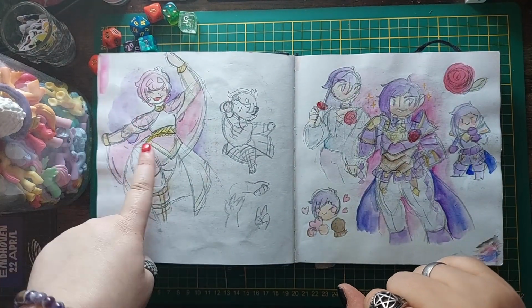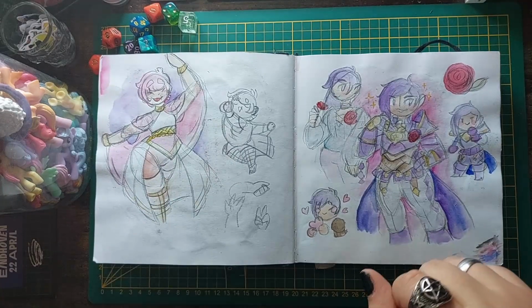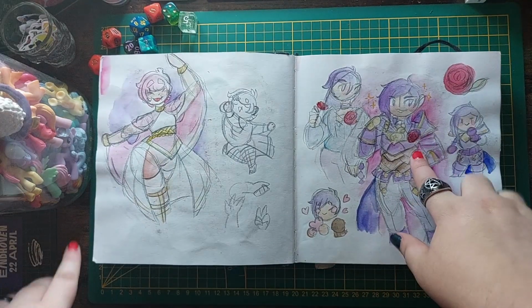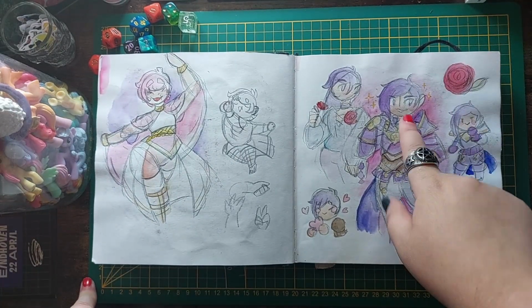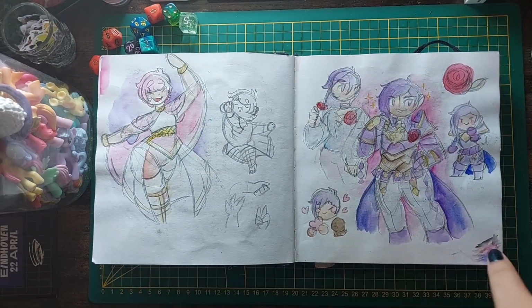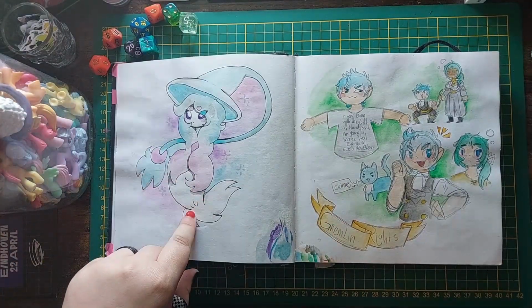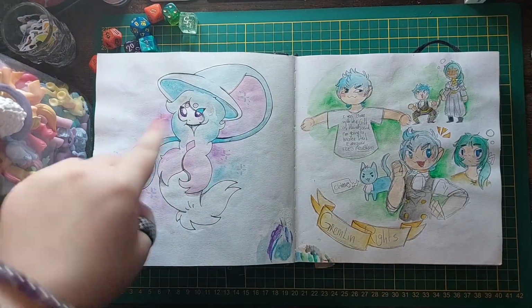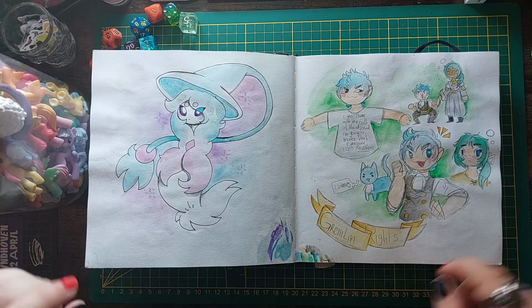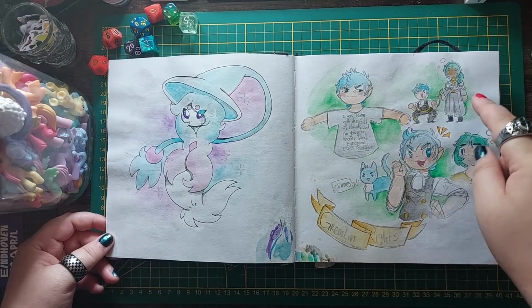On this side we have my OC Florian in a little dancer outfit, and over here we have Lawrence, because he's my fave. That's my beloved. That's my baby girl. I love him very much. Over here we have Hatterene. This one actually got like a lot of notes on Tumblr, and I don't know why. On this side there is Caspar and Linhard.